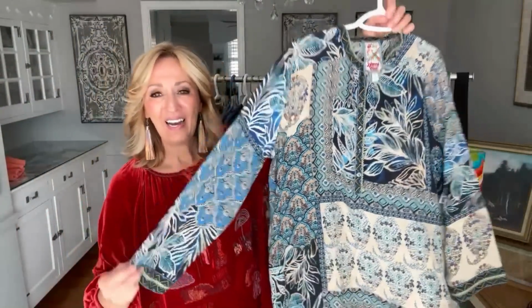What size is this? A medium. Uh-oh. I just love this clothing. I presently only have about 4 or 5, maybe 6 Johnny Was in my closet. And I think out of that, 2 of them I bought at Johnny Was. Johnny Was, if you're in Pennsylvania, is in the King of Prussia Mall.